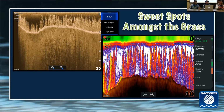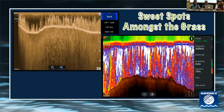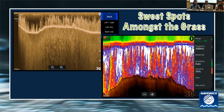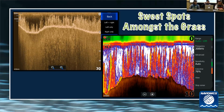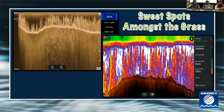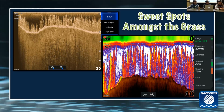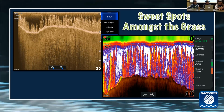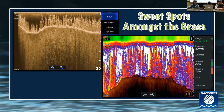But finding the bottom tells you so much when you're fishing grass flats, because you're in essentially a solid area of cover. Literally one rock this big could be a magical spot. So the spots are really small when you're in grass. It's not like a point, if we were just fishing rock stuff. Just a little tiny thing inside the grass can catch thousands of bass.